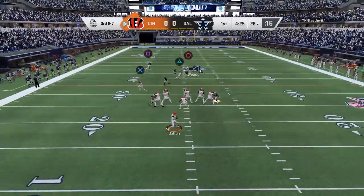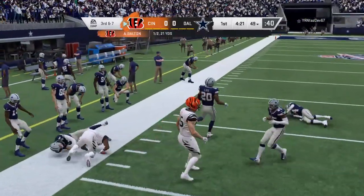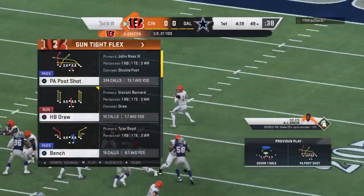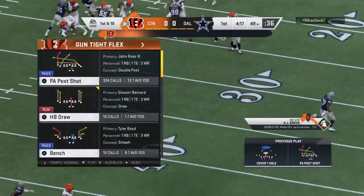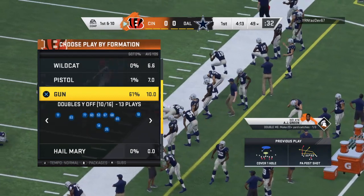Dalton up, play action. Oh, he's able to outmuscle him here as he pulls it in. The end result, 21 yards. I don't care who you put on him. He's going to be a handful in one-on-one throws.